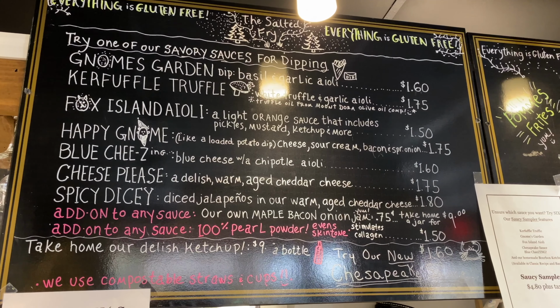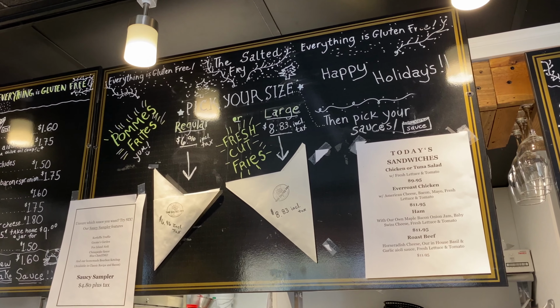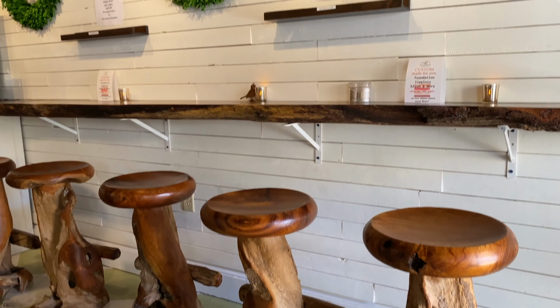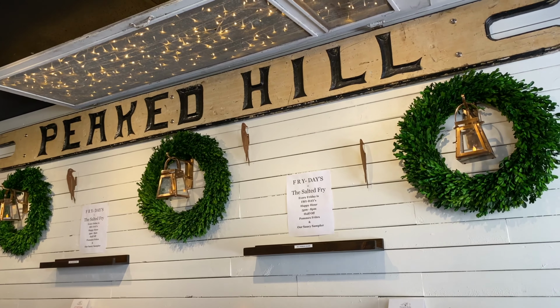There is a variety of sauces and toppings to choose from, but I definitely have a favorite. Get the Happy Gnome sauce, it'll make your frites taste like a loaded baked potato. Also on the menu, sandwiches, gluten-free beer, and a self-serve wine station. You can't go wrong with this one, folks.